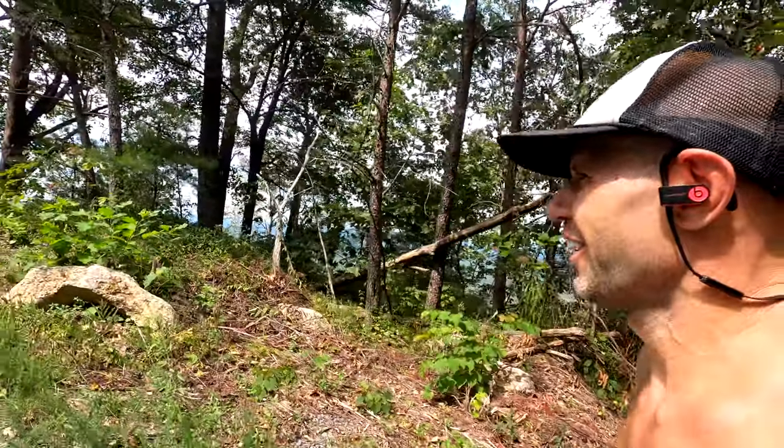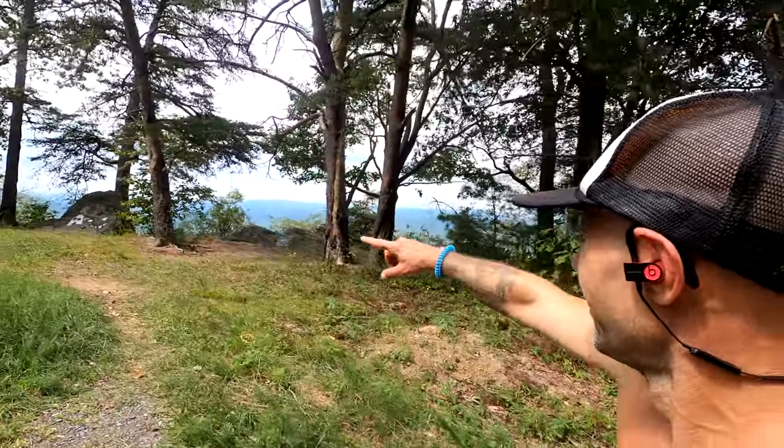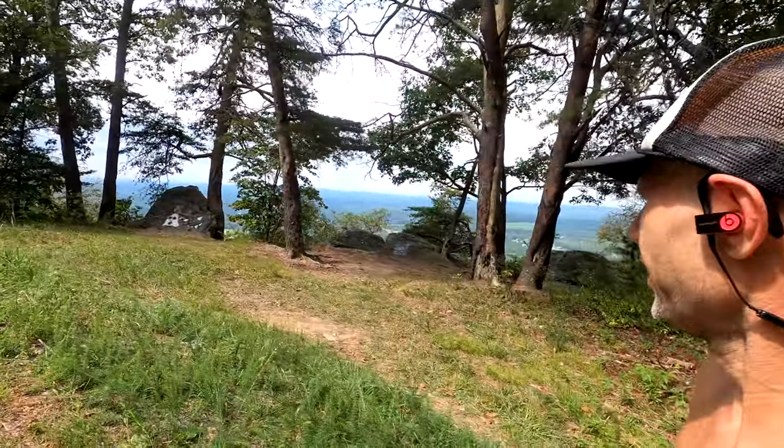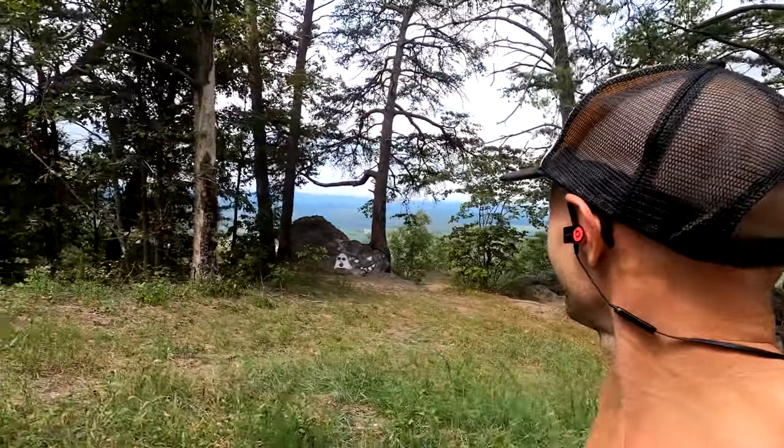rock garden. This is where we really see the ridge. I'm not gonna go over there, but hopefully from this view you can see out there. It's pretty if you've got the time to enjoy it. Oh yeah, keep it going.